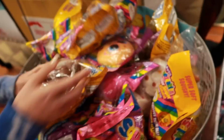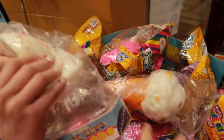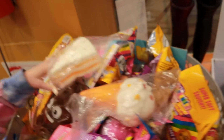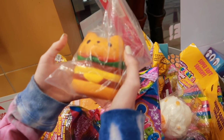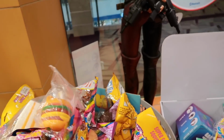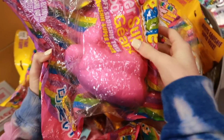What else is in here? Hey, look, ice cream. Look at this one. Whoa, that one's soft, but it's not surprising though. No, it's not. It's soft. Wow. Oh, look, there's a pink one. Did you show that one? A kitty burger. Oh, you have one like that. I don't. Mm-hmm, yes, you do. I do? You do. I don't have a cat burger. And what is that one? A pink poop.